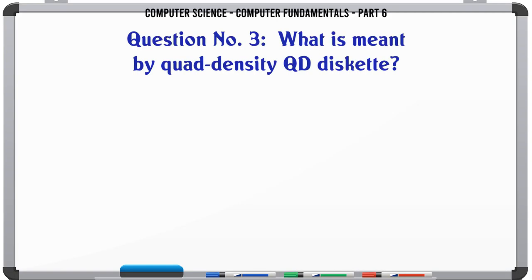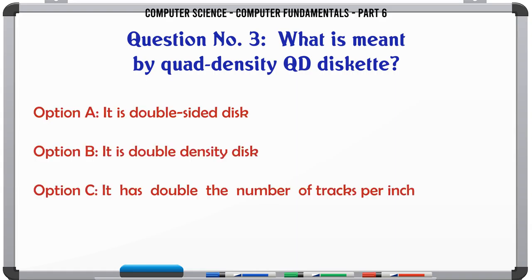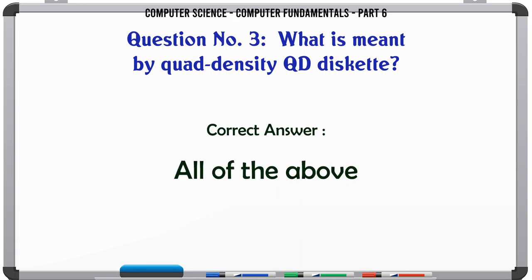What is meant by quad density QD diskette? A. It is double-sided disk. B. It is double density disk. C. It has double the number of tracks per inch. D. All of the above. The correct answer is all of the above.